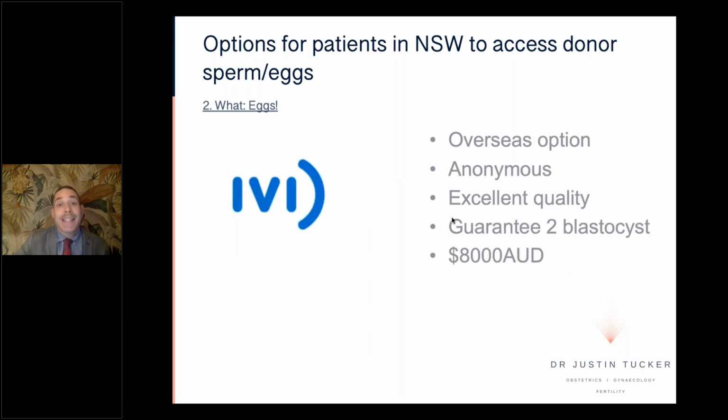The other option is offshore. Now, my highest recommendation is for the EVI Group. They are an international company, but started out in Spain. Spain has world-leading technology in IVF. This company, I have been to their lab in Valencia.